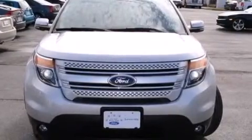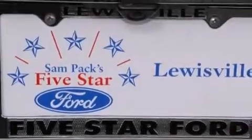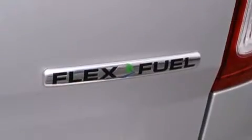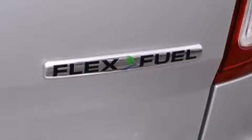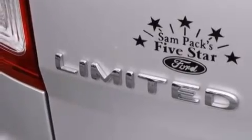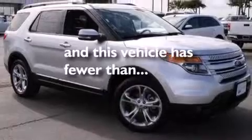The following features are also included: a premium audio system, 100% commercial free Sirius satellite radio, a low tire pressure indicator, aluminum wheels, leather seats, a passenger side mirror mounted blind spot camera, a passenger side airbag, latch-ready child seat anchors, memory settings for the seat's positions so you can recall your favorite alignment with the push of one button. And this vehicle has fewer than 30,000 miles on the odometer.